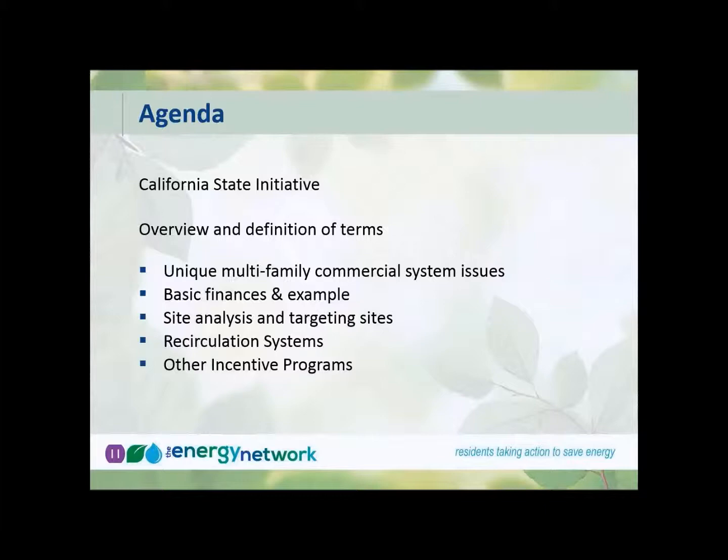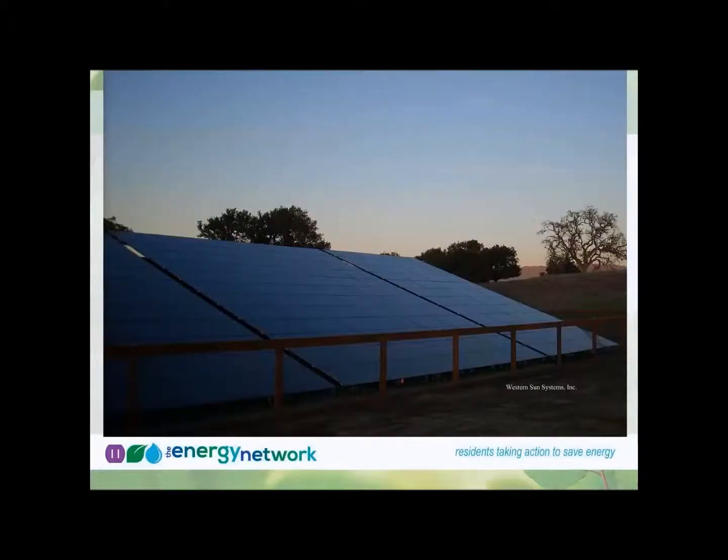Site analysis, recirculation systems. There's also other incentive programs out there for multifamily owners and developers, which is simply changing out water heaters. But it is a little bit of a process. A lot of what we're talking about here today does actually require an energy engineer, because there's a lot of paperwork and nuances when complying with the Title 24 points and so on to maximize your return.